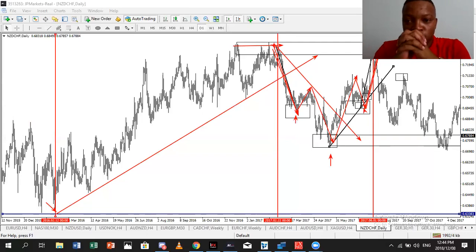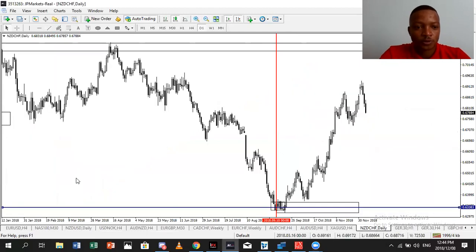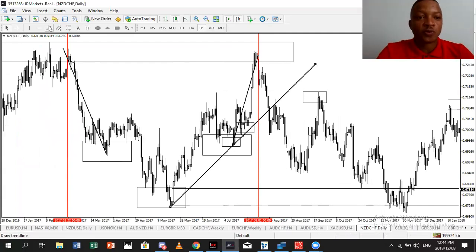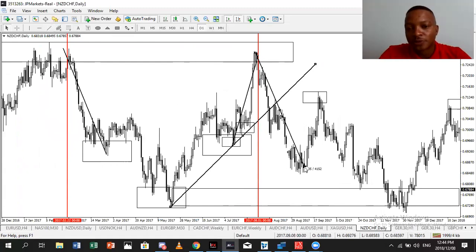So once the head and shoulder is completed, what do you do? Let's just zoom in. Let's go back, right? The head and shoulder completed, we draw the trend line there. We're expecting price to do what? We're expecting price to come to this level here, right? Yes. So in this case, price broke this level going all the way down to this level. After every breakout, we're expecting price to go back and test before it continues going down.